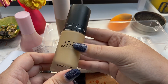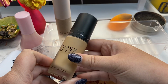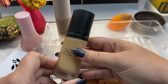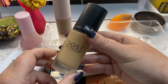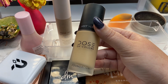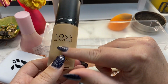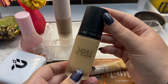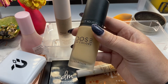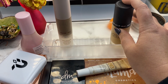I'm also going to rotate in my Dose of Colors foundation. I have the shade 110 Light. This is a better shade for me in the beginning of summer, so I want to try and get the most use out of it that I can. This has been open for a little while, and I think I'm actually going to rotate it into my project pan, so this will probably be staying for the foreseeable future if I had to guess. But I really do enjoy this foundation, so I'm really excited to get a little bit more use out of it.